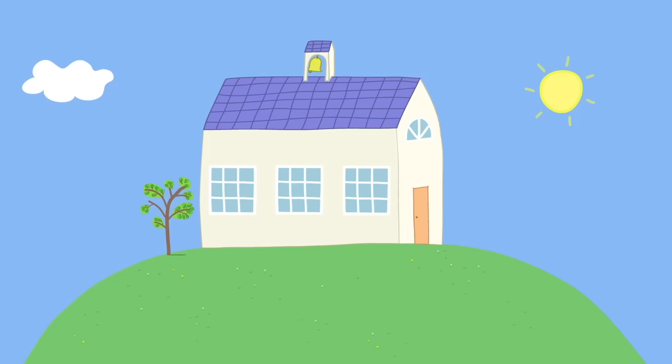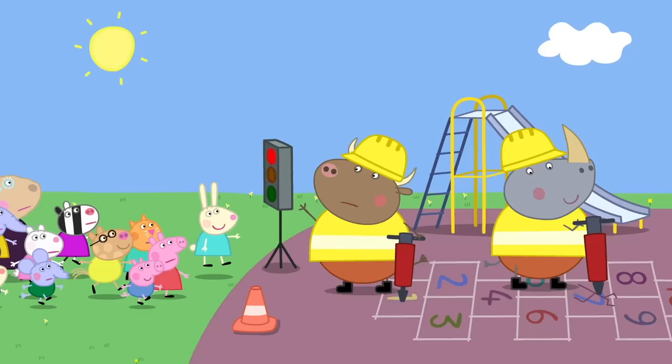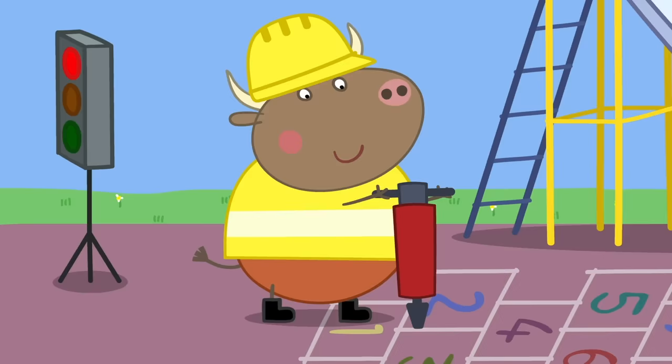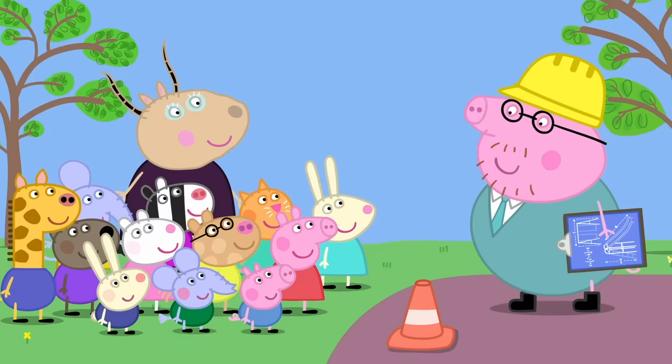It is playtime at Peppa's playgroup. Stop! Mr. Bull, what are you doing to our playground? We're digging it up! Mr. Bull loves digging. Hello! Daddy, why are you here? I'm working with Mr. Bull.